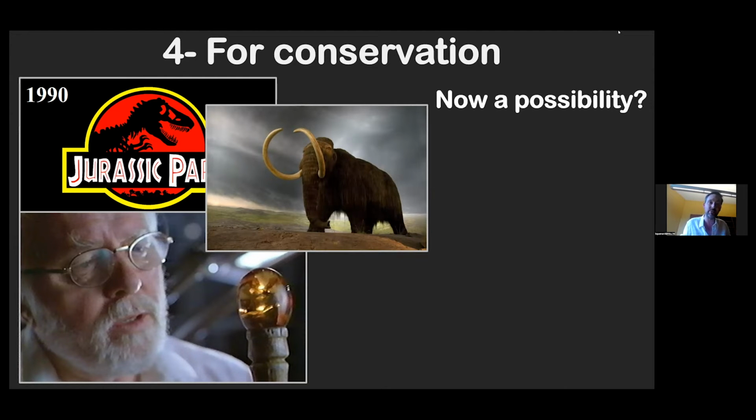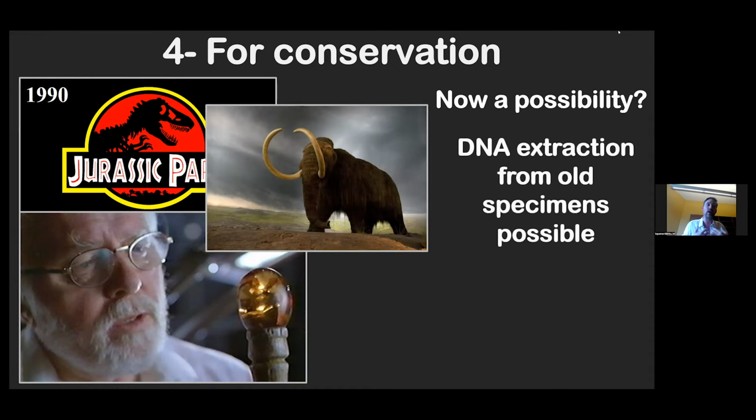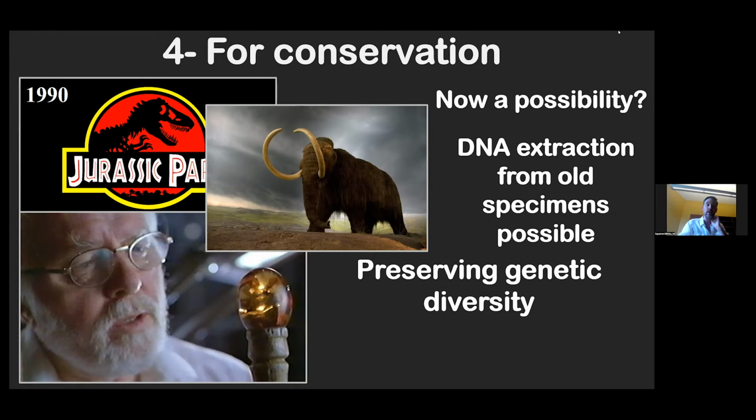It's not clear yet if it's going to be a success, but it's definitely something that is in the realm of possibility. And so by preserving specimens, we are able to have some kind of a reservoir from which we can extract DNA from those old specimens, and then potentially keep giving them an extra life over time by resurrecting them as a species. That's also important for preserving all that genetic diversity, because when we talk about a species, it's not just one individual, but there are multiple populations, and all of those have different genomes, and we want to preserve all of that as much as possible.